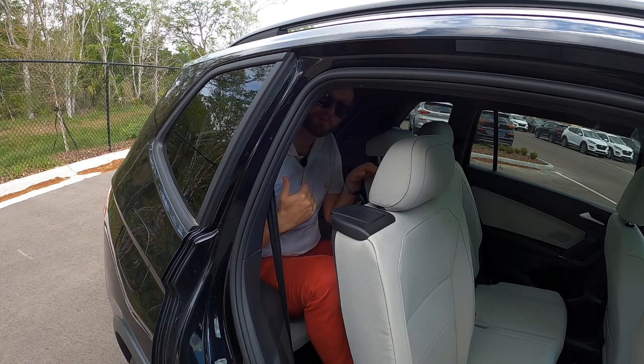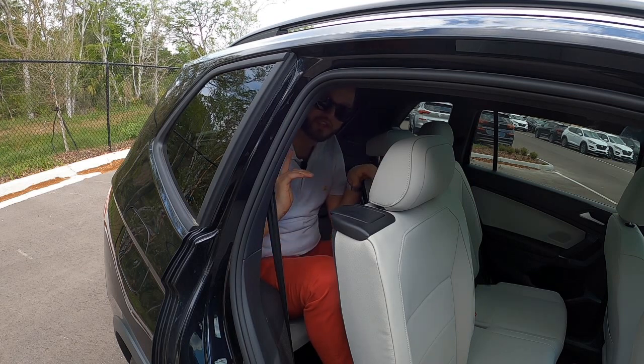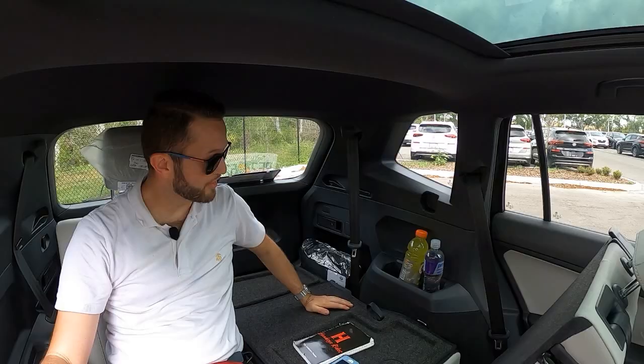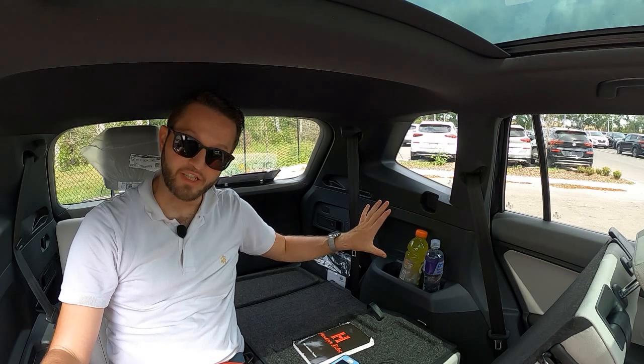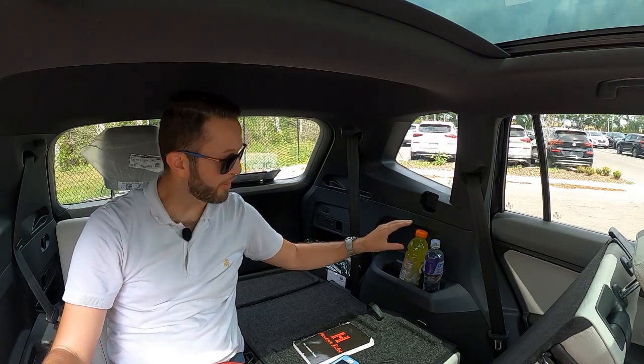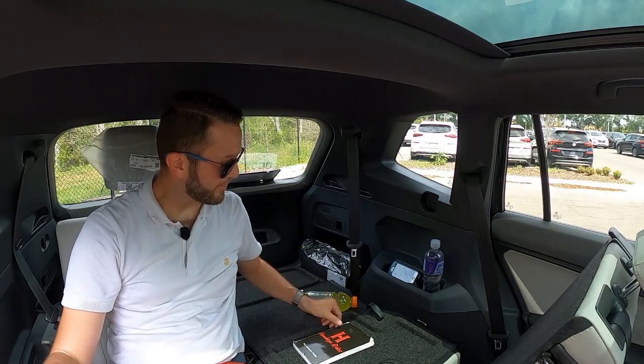You're not going to sit all the way back. The seats do not recline in the third row as well. If you are over 6 feet, your head is definitely going to hit the ceiling. So in the third row, pretty cramped. The only cup holders are on the driver's side for the third row. And really, it's only like 1 cup holder, kind of like a phone area.